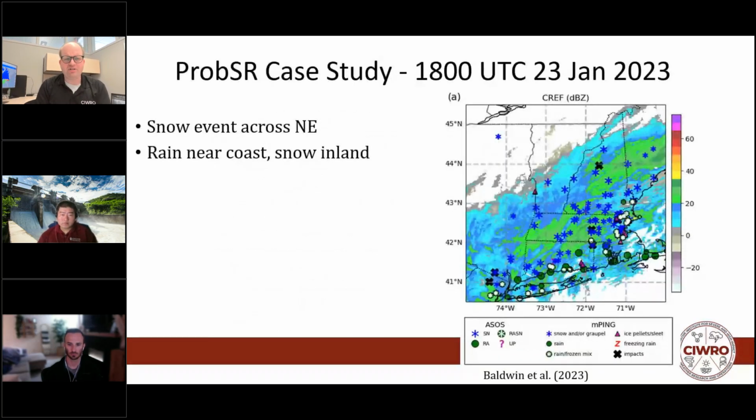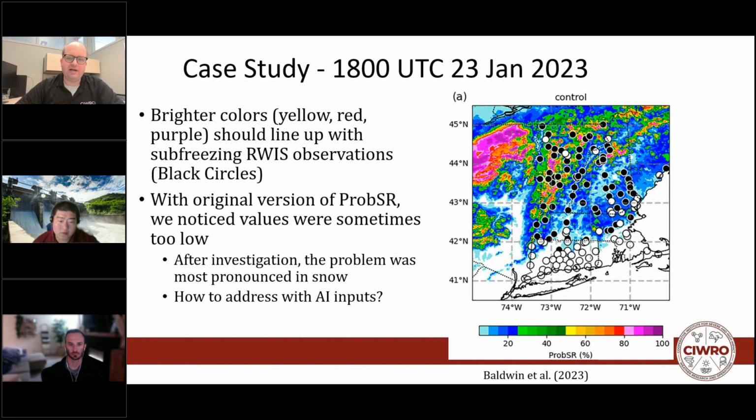So I'm going to show an example here of what ProbSR looks like. This is a snow event across the Northeast. This is near the coast. You had a little bit of rain, but most of these radar echoes here were snow. And for this case study, this is what ProbSR put out. And the brighter colors in the background represent higher probabilities, or areas where the algorithm indicated it was more likely that the road surfaces were above freezing. Overlaid on this are RWIS observations. Black circles are below freezing observations. White circles are above freezing observations. And with the original version that we developed, we noticed that values were sometimes too low, and we investigated this and found that the problem was most pronounced in snow.